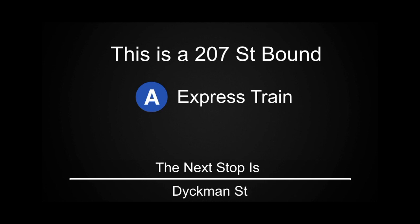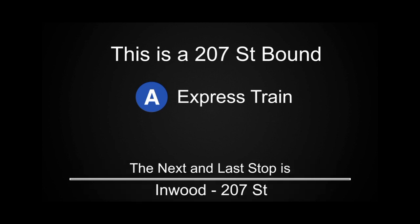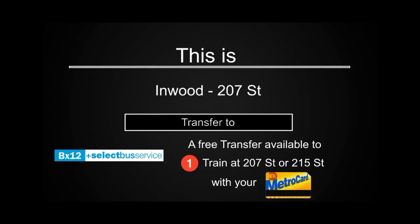This is a 207th Street bound A express train. The next stop is Dyckman Street. The next and last stop is Inwood 207th Street. This is Inwood 207th Street. Transfer is available to the BX12 Select Bus Service.